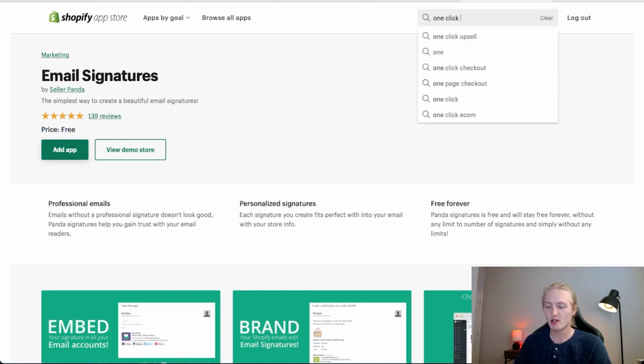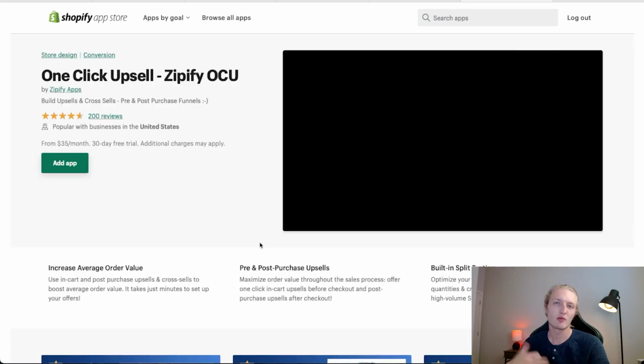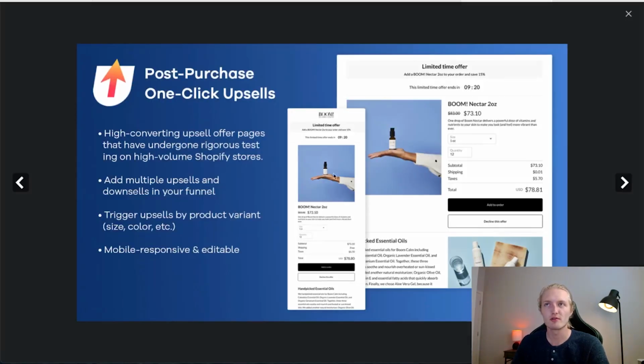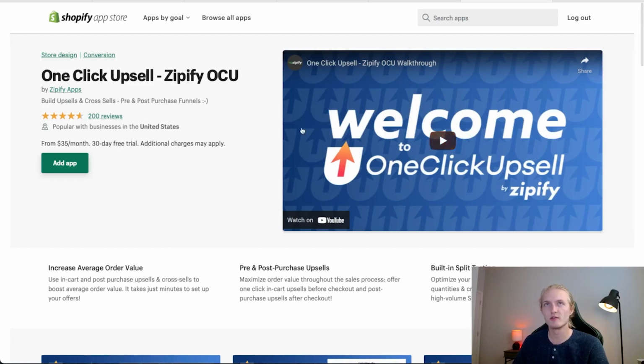So, one-click upsells. If you're selling a product that has multiple variations or is a good product that you could sell more than one of to the customer, I definitely recommend one-click upsell, or a lot of people call it OCU. This will help you offer bundled discounts, so buy one or buy two, get the second one at 20% off, etc. So OCU is definitely a fantastic app for this. I've used it for such a long time.